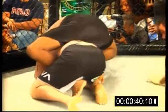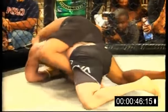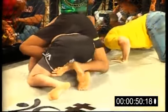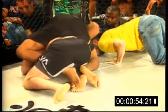looking for the back control and the submission. Anthony's choking as hard as he can. Got his hands connected. The referee down on his belly looking for the submission. Anthony with one hook in on his back.